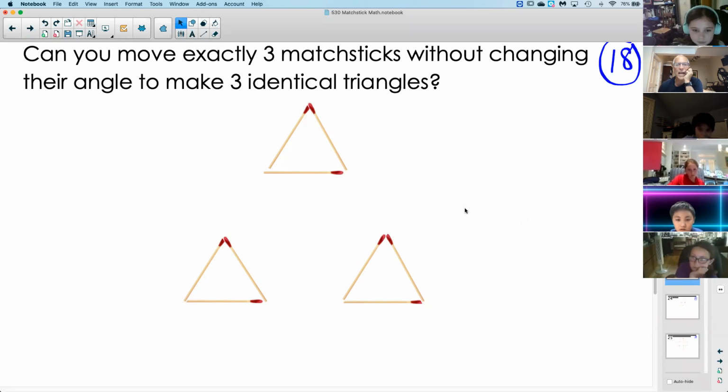Does anyone have a second solution for this one? Keep your hand up if you do. So I have Ethan and Olivia. I don't know if you have a second solution for this. Now, Ethan, do you? Or Olivia, do you?